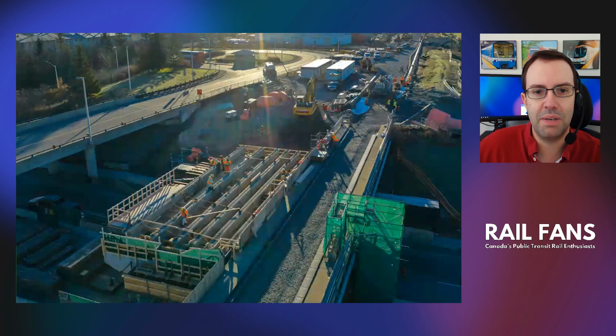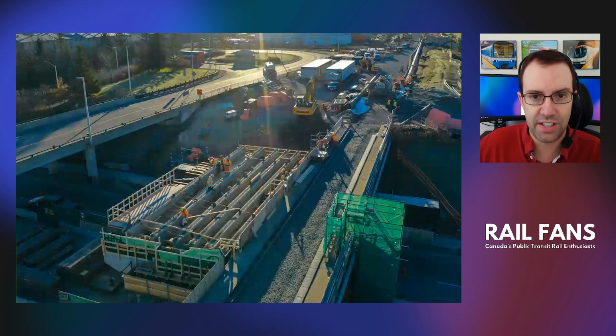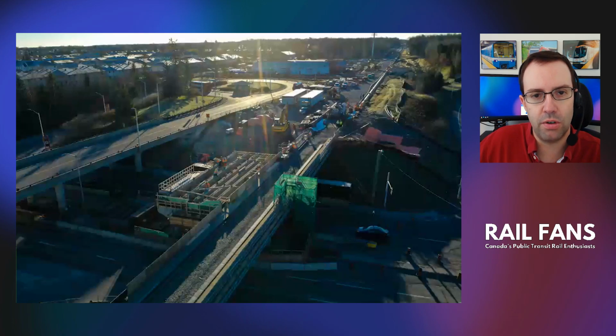So we need to build a bigger, more substantial rail connection to cross over here due to the additional train traffic that's going to be happening now that the line actually extends this far. So that's progressing quite nicely. Again, keep in mind these are pictures from November, so the work has definitely progressed quite a bit more from what we're seeing here, but still gives you an idea of the work taking place.